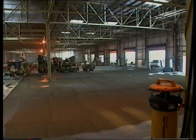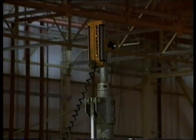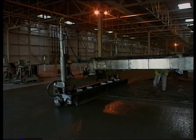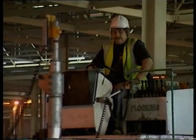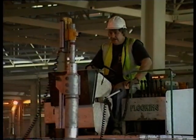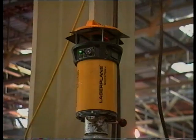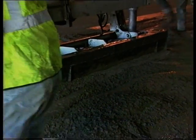At the heart of the system is a laser transmitter, which is placed in a convenient point within the structure of the building. This sends out the relevant data directly to the screed's onboard computer via 2 receivers mounted on its working head. These signals are relayed back to the operator's console, which automatically controls the level of the head. With the transmitter rotating at 300 revolutions every minute, the head is constantly checked and adjusted at a rate of 5 times a second, far quicker than any human response.